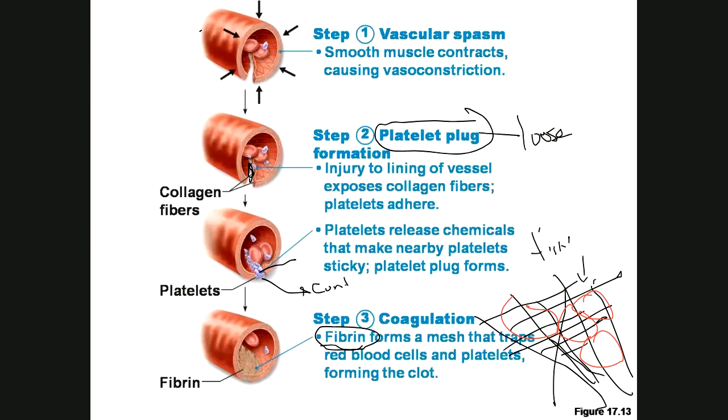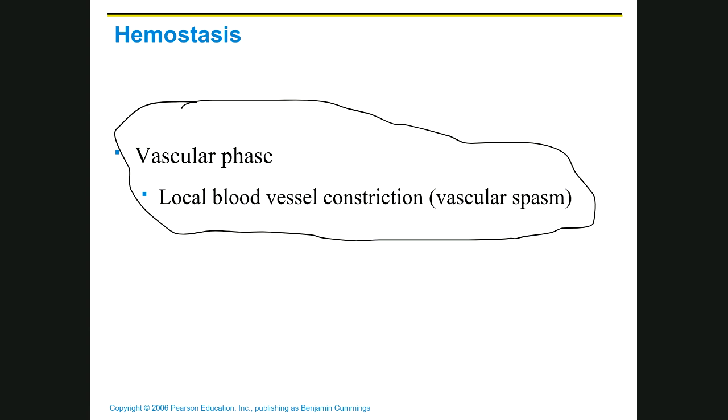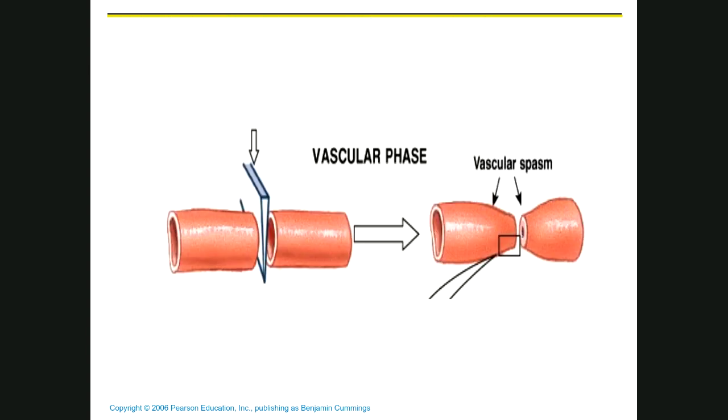So let's look at those phases. Let's look at the vascular phase first. Remember, what's going to happen is a constriction of the blood vessel. It's like a spasm. So look, if I cut this blood vessel like that, this is what it does. Automatically, it's going to spasm. So look here. Here's the internal diameter of this one, before the cut happened. And now look, there's the internal diameter afterwards. So lots of blood is going to go through here, but here only a tiny amount of blood can go through. So that's going to reduce blood loss a lot.